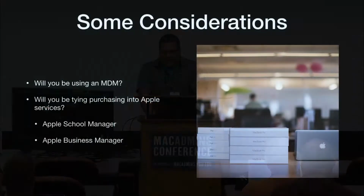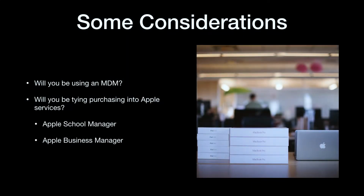So when you're looking to deploy iOS devices, you have to take a couple of things into consideration. Number one is, are you going to be using an MDM? If you're not, Apple Configurator is the way to go. It's free. You're not going to get all the advanced remote commands to push out, but you're definitely going to be able to supervise that device and manage it better than you might be now with absolutely no management at all.